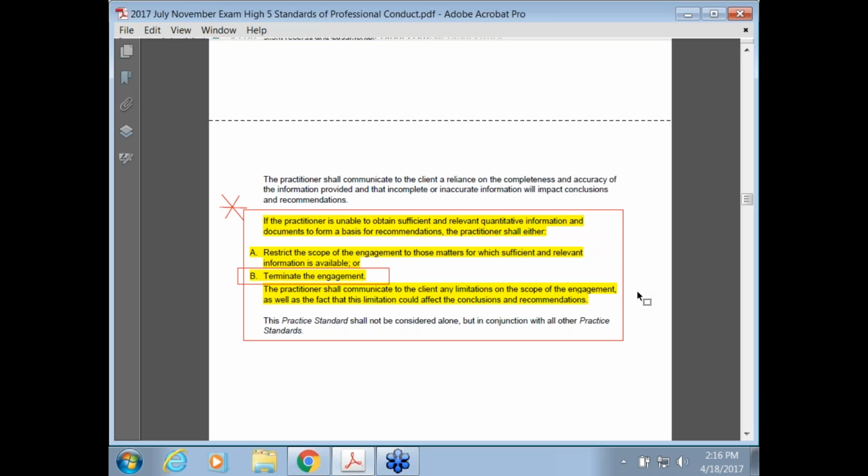So the answer choices here can be: restrict the scope of the engagement to the matters for which sufficient and relevant information has been obtained. So initially in the story, there might have been a long list of things that they want the planner's help with. But further on in the story, they're just not going to share much information. So we have to back off and restrict the scope. And if they're super uncooperative, one of the options will be terminate the agreement.